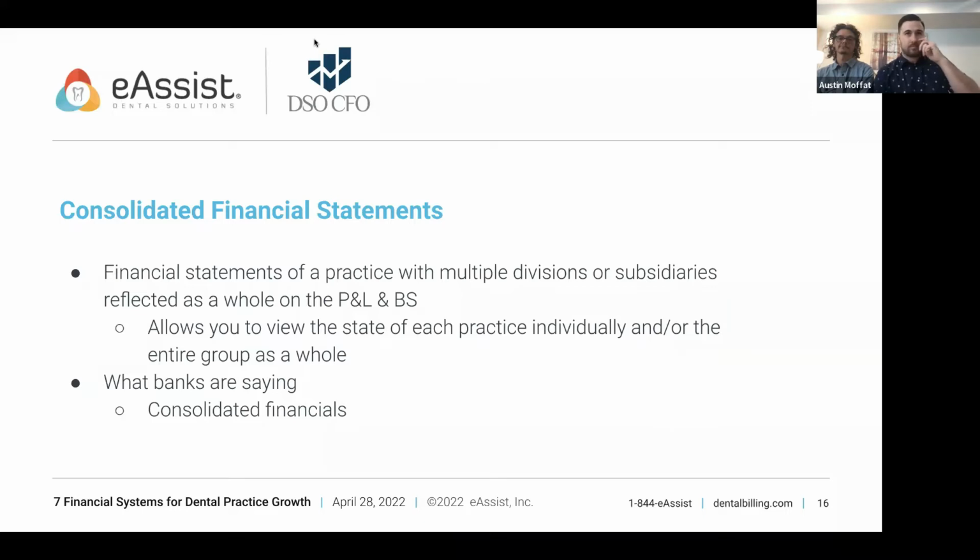That's when you see, let's just take the month of March, because you guys should have your March financials, you should see on your P&L practice A, practice B, and all the line items and expenses are the same across the board. Banks and other financial institutions that are looking to play in dental, that has now become a requisite before they start doing deals, because it's clear, it's transparent, everything's the same. They don't have to guess, are these proper data numbers? Is this all correct? That's the biggest thing when it comes to consolidated financials.